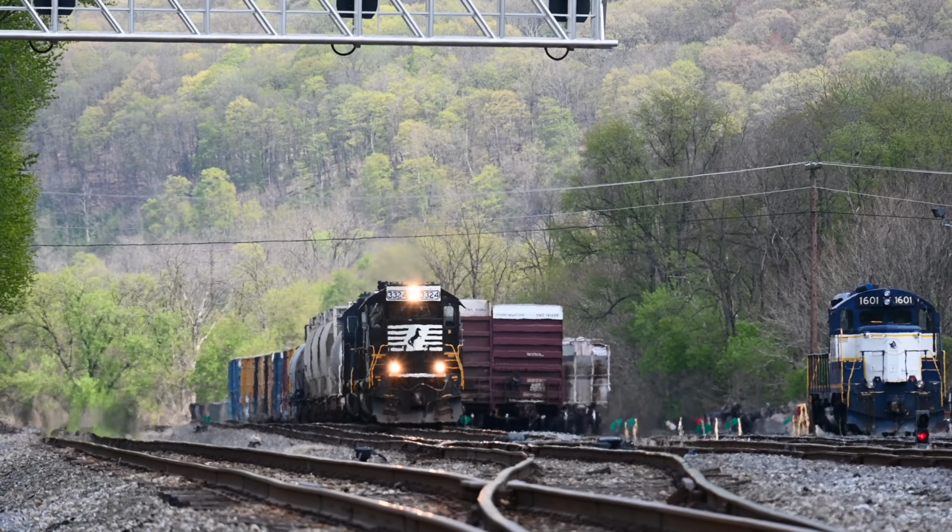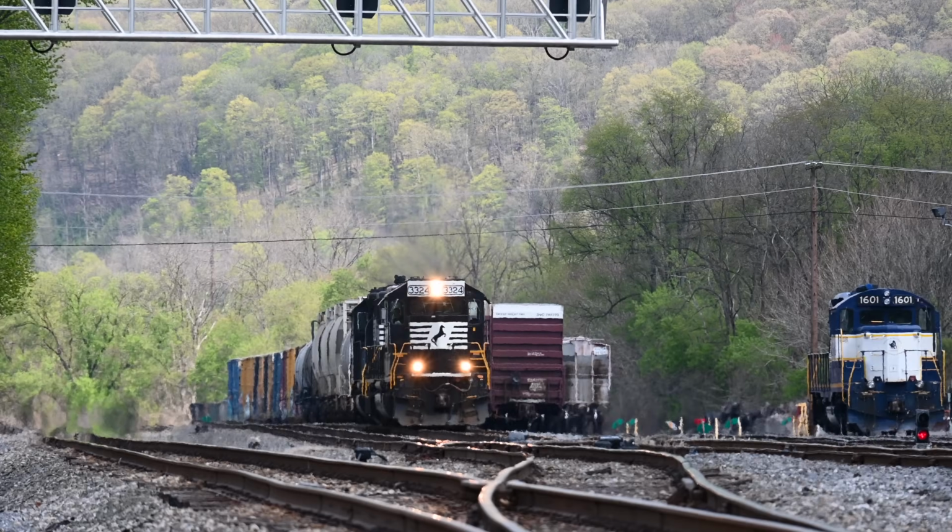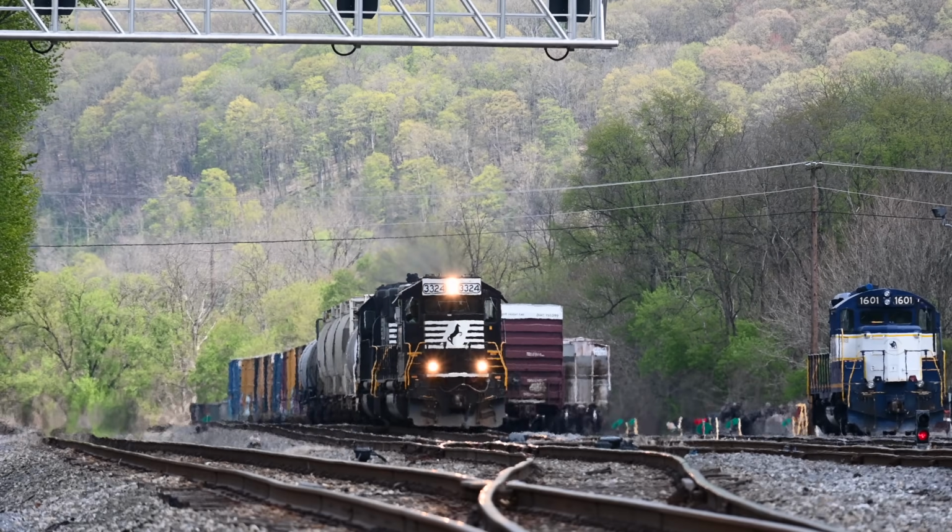After waiting on the River Line dispatcher, they finally got cleared onto the main line to go north. We had hoped for a run to Driftwood, but they only ended up going to Keating.